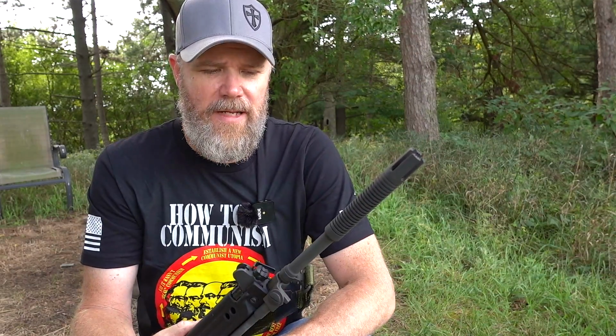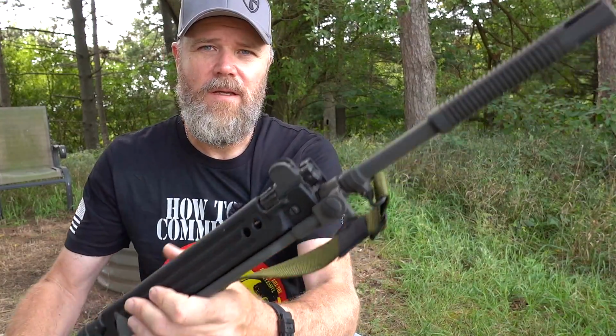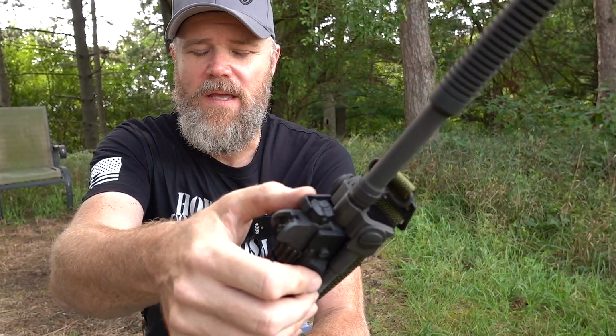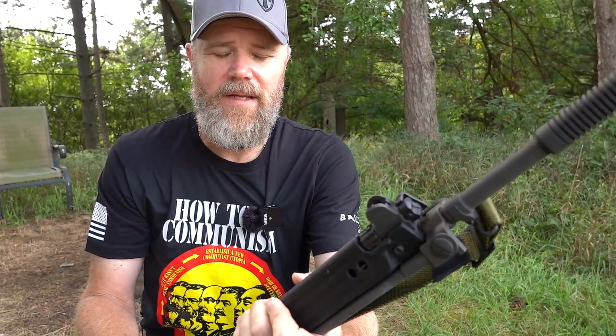And that brings us to the next feature of the StG.58, and that's its different gas plug here on the end. You'll notice it has a big bar on it, which makes it really easy to adjust between its two settings.